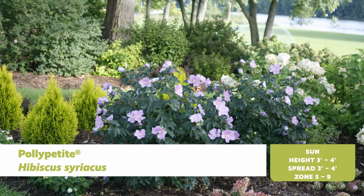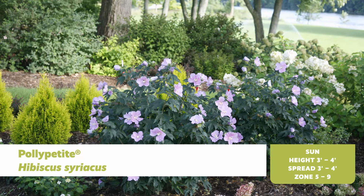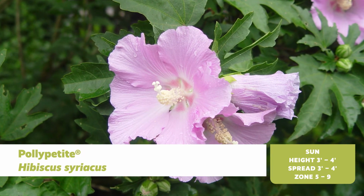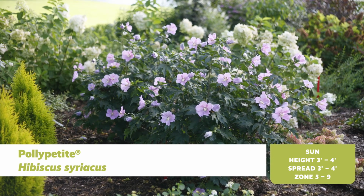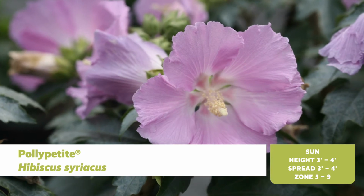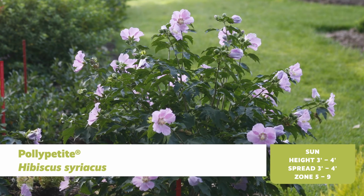For those that don't have space for a 12-foot shrub, Poly Petite Rose of Sharon is the perfect choice. This dwarf hybrid has a very low seed set and generally grows as a rounded ball at just 3 to 4 feet tall and wide. Lavender flowers contrast with deep dark green foliage, bringing that same refreshing midsummer color to smaller garden spaces.